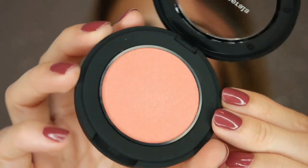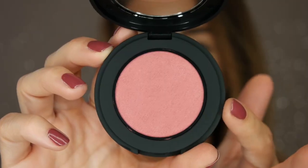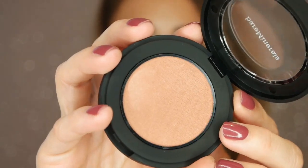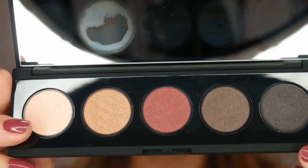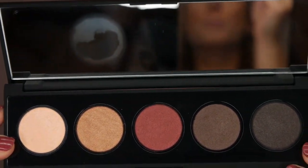This one is Coral Cloud, very similar to the previous, just a hint more coral orange undertone to it. This is Mauve Sunrise, it's a deeper pink mauve-y shade. It has a little sheen to it but not as much shimmer as the others. Final one is Blurred Buff, a brownish nude. So this is the Dusk palette. There are 5 shades. This is the one I want to use today. So we have Evening Star, Harvest Moon, Crimson Sunset, Sepia Sky, and Purple Twilight.